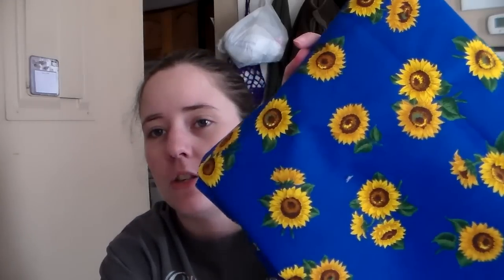These are thrift store ones right here. I forgot to show them. They were mixed in with the other ones. I got this actually a few weeks ago. I think I showed this on No Kitchen Name. But this is 2 yards of sunflower print. I just pulled it out of my stash because I'm planning on trying to use it up soon.